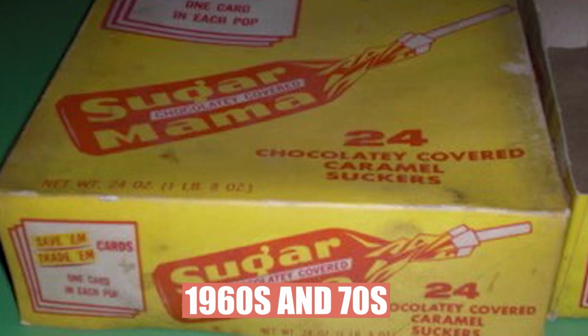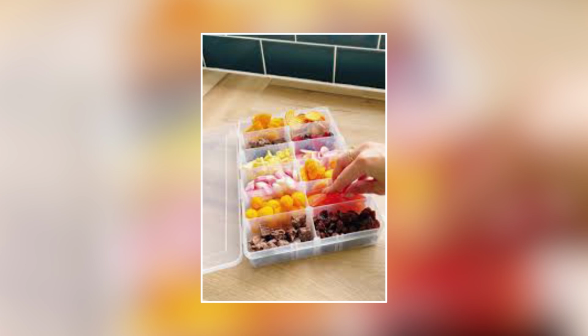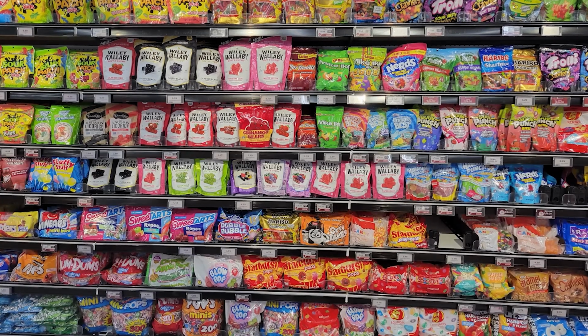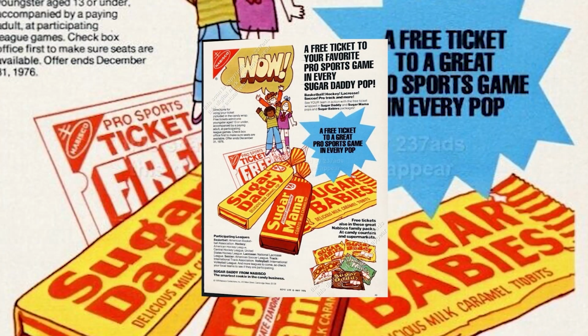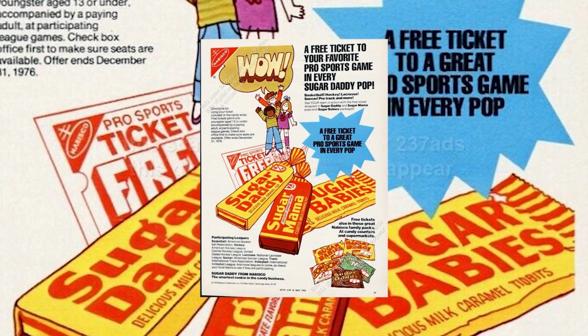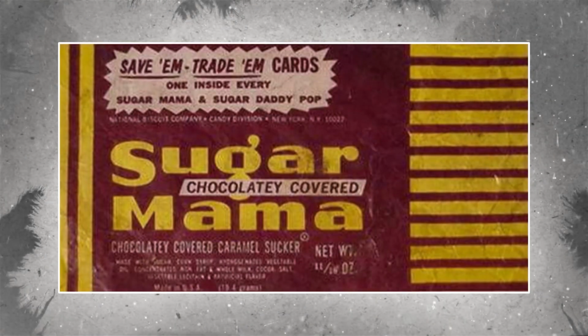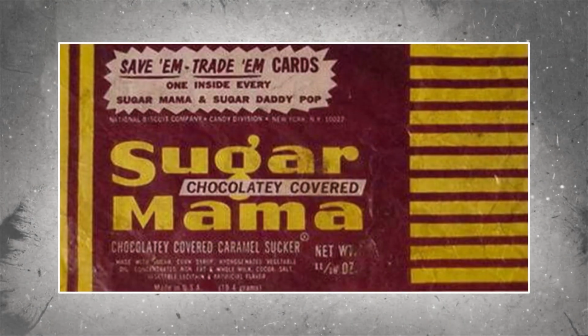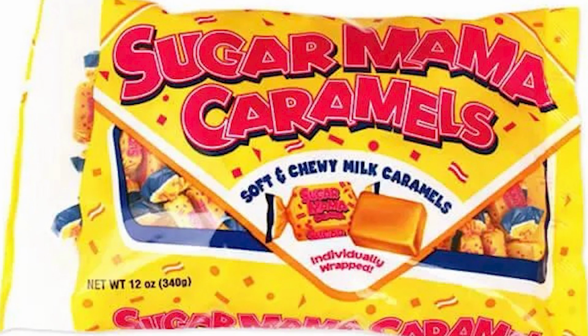In the 1960s and 70s, Sugar Mama was ubiquitous, all over lunchboxes and snack stashes, and from day to day, it had a permanent place in candy aisles. Sadly, by the 1980s, this sweet candy family started to dry up into nostalgia. Although Sugar Mama is gone, the memory of a time that was all about simple, fun candy will always tug at some sweet remembrance of those experiences.